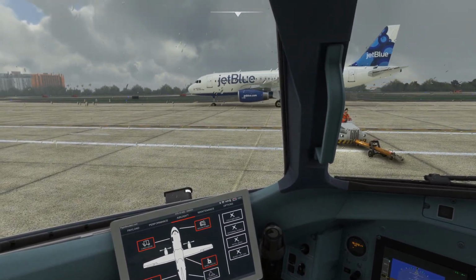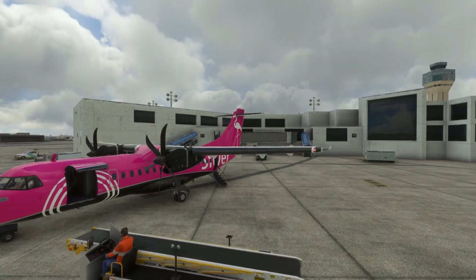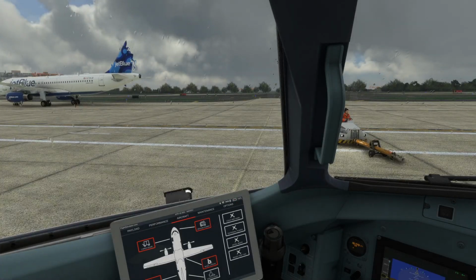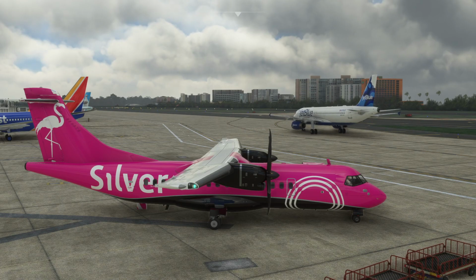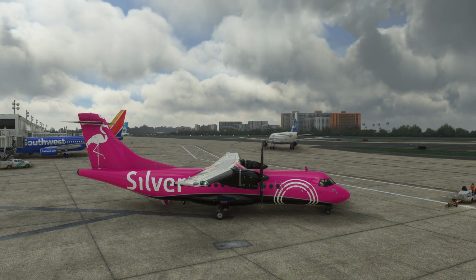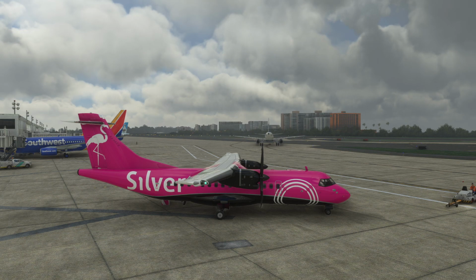1604. United 83, verify that transponder's on or recycle. I will now. United 83. Passengers boarding start. Can you see my tower behind the Southwest, from my 34 left back to the 34 left, straight ahead behind the Southwest.